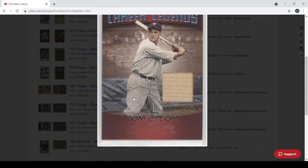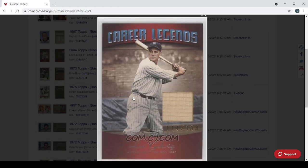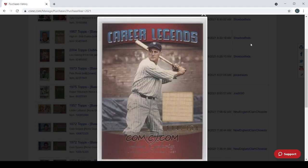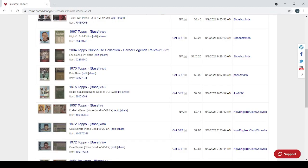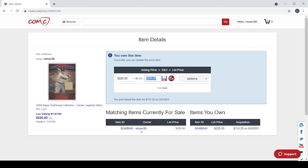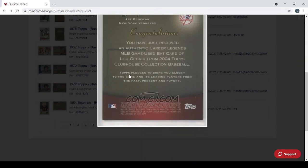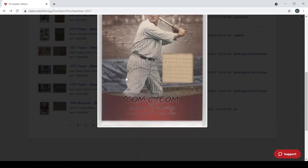Here's one that I bought, a Lou Gehrig game used bat. So pretty cool card. I actually paid $110 for that, and I do have that up, and I just put $220 on it. Now, am I worried about whether this sells or not right away? No, I'm not. It's a Lou Gehrig game used bat card. So I feel like either that's going to sell for $220, or I'm going to hang on to it, and I'm fine with hanging on to it.